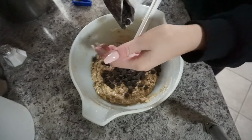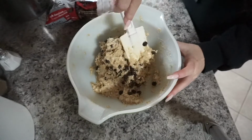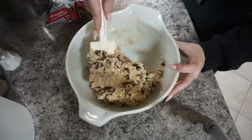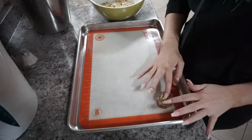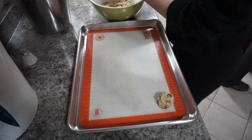Then you're just going to take chocolate, whatever you want. I'm using dark chocolate chips. I love dark chocolate, and you can add however much you want. I just really like chocolate. Then I'm putting the dough into the fridge because, like I said, it's a pretty soft dough, and I just leave it in there while I clean my dishes. You're supposed to leave it in a bit longer, but I am impatient, and it still is fine without that.